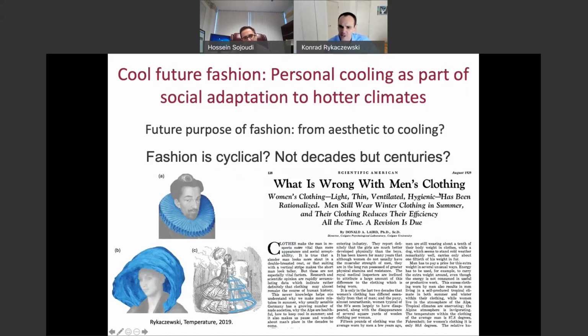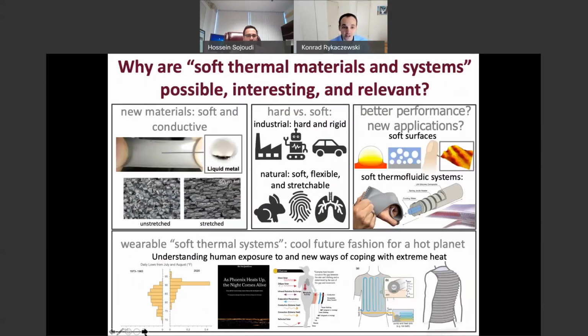And people have actually been thinking about this at different times. This is an article from 100 years ago that talks about the need for men to stop wearing winter clothing in summer, which at the time they thought was cooling. So people have thought about this at different times. So this is the end of my talk. I hope it was interesting.